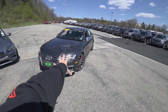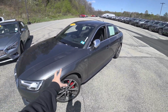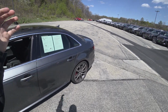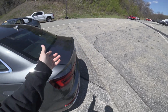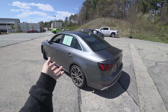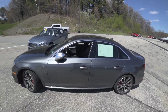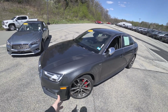Audi is listed online for $39,000, Infiniti for $23,000. However, they are the same year, both in the same segment of performance sedan. So we're going to take a look at the two of them, see which one drives better, which one has more room, and see which one overall I like better and which one I would put my money towards. Starting here with the Audi.